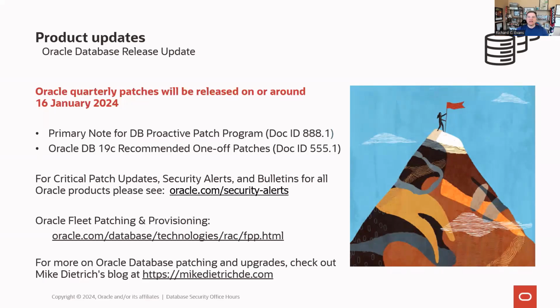The critical patch updates, security alerts, and bulletins are all available on oracle.com/security-alerts. If you are a customer utilizing Real Application Clusters, take a look at Fleet Patching and Provisioning. Fleet Patching and Provisioning hopefully can help you streamline your grid infrastructure and your database patching, make your life a little bit easier every quarter or every month if you're patching every month. And as usual, Mike Dietrich's blog. Mike Dietrich is the expert on all things patching and upgrades. So check out MikeDietrichDE.com for information on what's going on in the world of Oracle upgrades and patches.